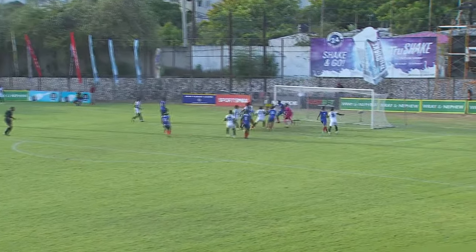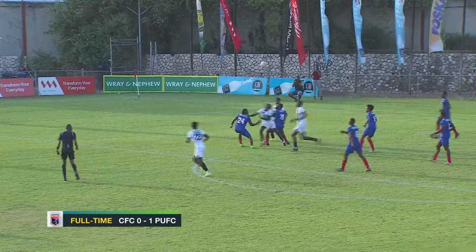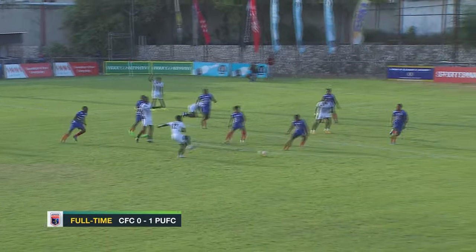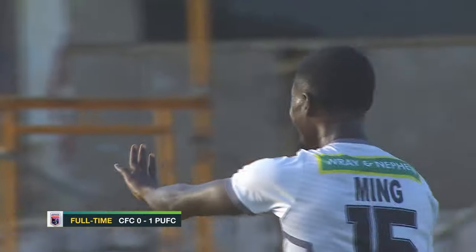Alexi Perry in charge of this peak fixture. Portmore in there, full blue with red trim. Doing some defending. Cavalier shows a better energy in the first moments. Kyle Ming with the strike was going well wide, or probably would have picked out a teammate at the back post.